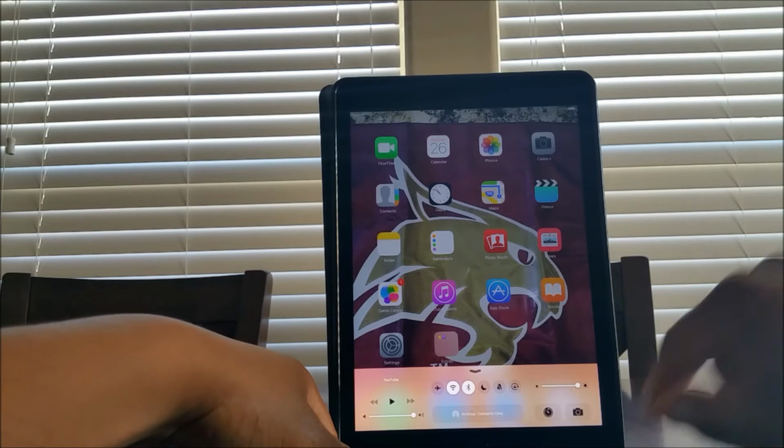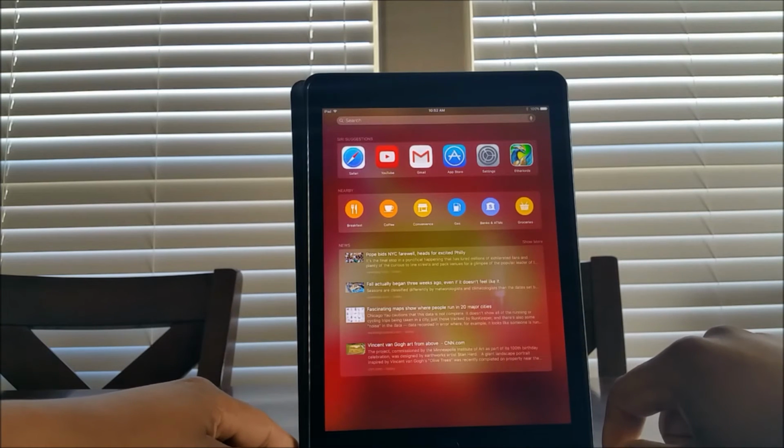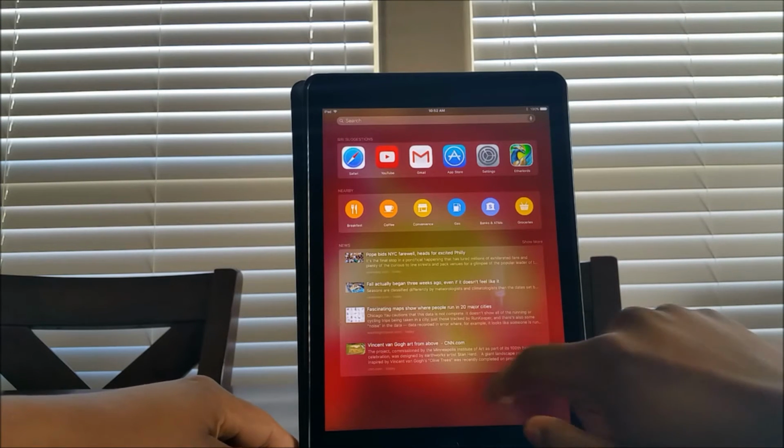So now let's talk price. The iPad Air 2 is going to come in at $499, $599, and $699. During the holiday season, you probably can find a good sale for it.